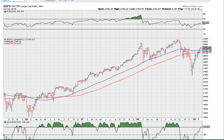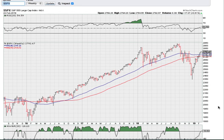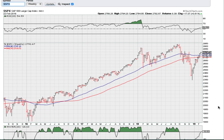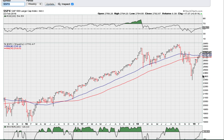And that's where it is right now. But there are no reasons I can see on my radar to doubt this aggressive rally. The market had a big wobble, looked at the edge, got close to the edge actually, and turned right around.